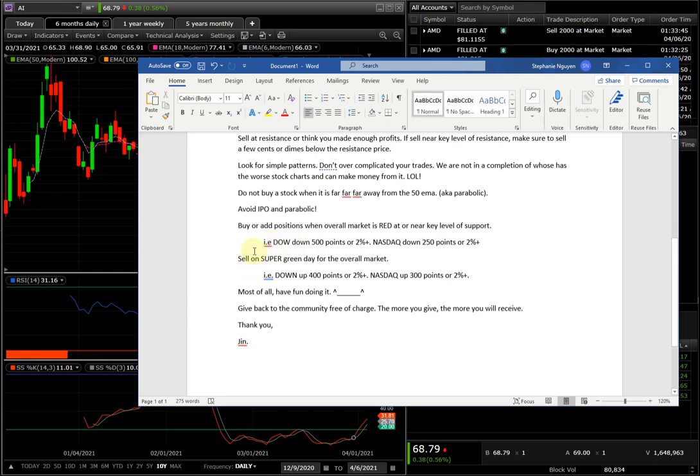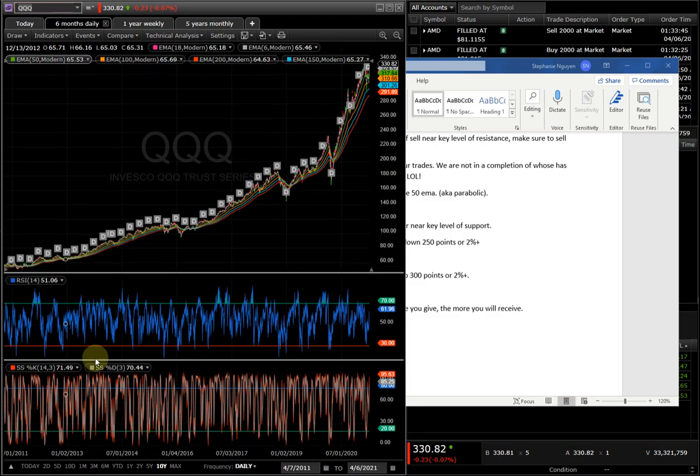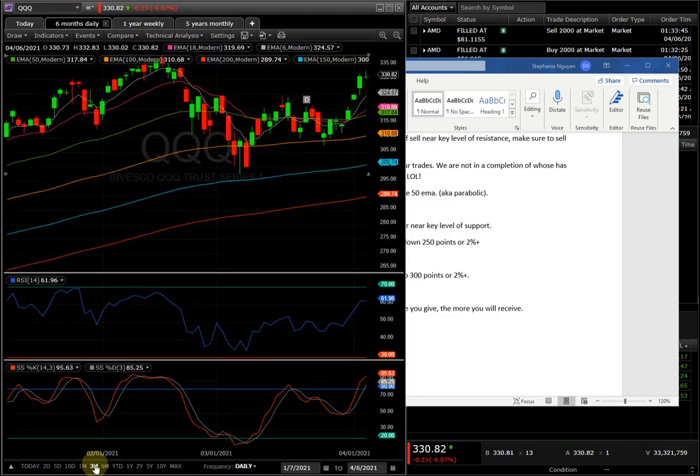So when do you sell? You sell into resistance or you sell on a super green day like I did right here, right? I just talked about that. So look at the QQQ again. The overall Nasdaq for the past 3 months. You can see all these big green candles, right? That's a huge move. Look at the RSI and Stochastic. It's getting overbought. You see?